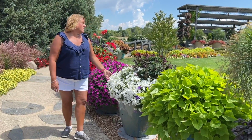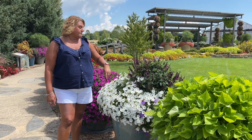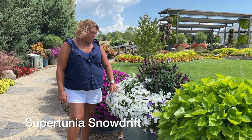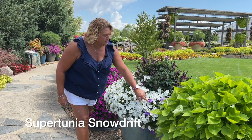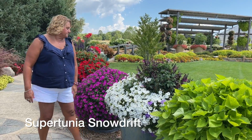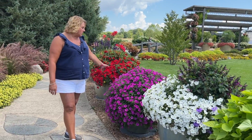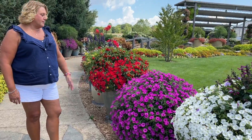Next planter here has the Salvia Unplugged Pink. Great plant for the hummingbirds. More of that Supertunia Whiteout. Looks like they planted a couple of Violet Ice Superbena, but those have pretty much gotten eaten up by this whiteout. Another beautiful container of just all Jazzberry. That is a great plant. What do you think about Jazzberry?